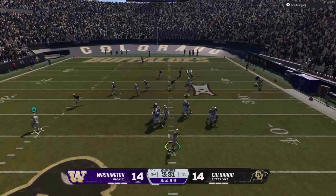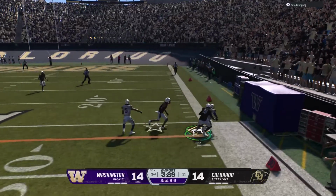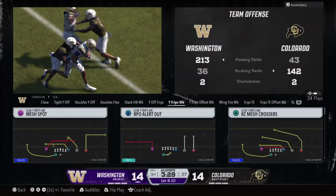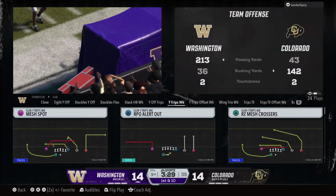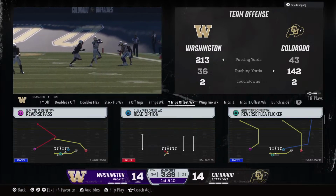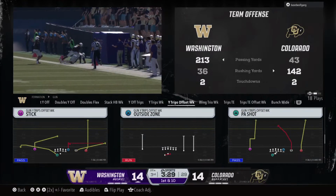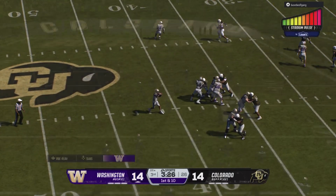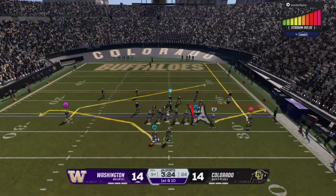Just keep slinging it. Grab near the marker. It's Boston. He's out of bounds at the 26-yard line. Good enough for a first down. Washington coming to the line with another first down.